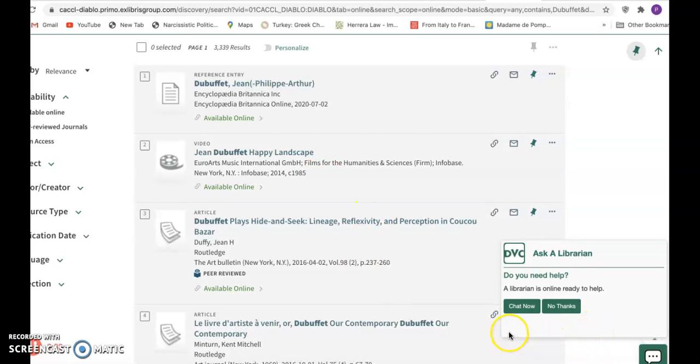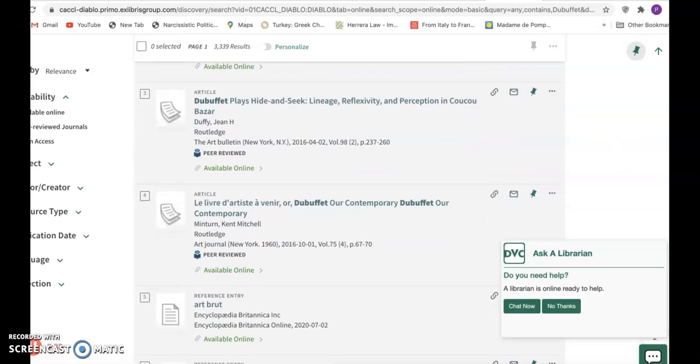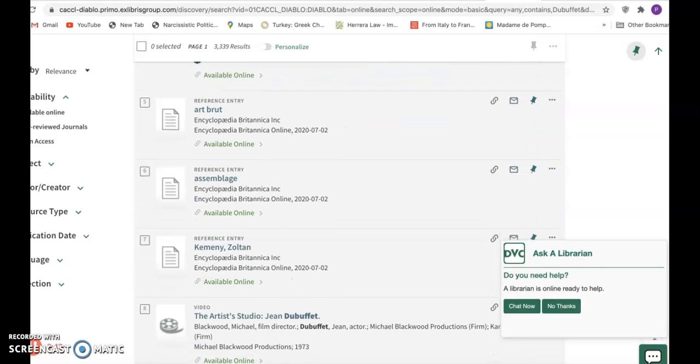Even better, look at that. The chat box just popped up, and you can say to the librarian, please help me. I need to find some really good sources about Dubuffet. I'm working on his public art, his sculptures from the 1940s on. What about his sculpture in San Francisco? Can you help me find anything on that? You can tell them what this project is and get them to help you. It is always ideal to have a knowledgeable human guiding you and not just the Google algorithms. So for the purpose of this assignment, you want to be finding good resources that you can put together into your annotated bibliography.